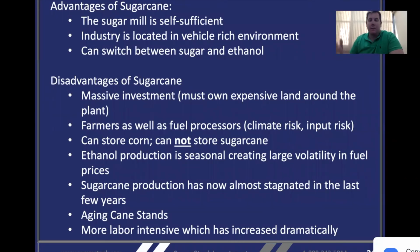And imagine if in the Midwest, all the ethanol plants had to either buy or rent a lot of the land around them just to secure their corn inventory. You know, it'd be a much different scenario. The other big disadvantage is that sugarcane has to be processed within 3 days of being harvested. And so that's the reason for that.